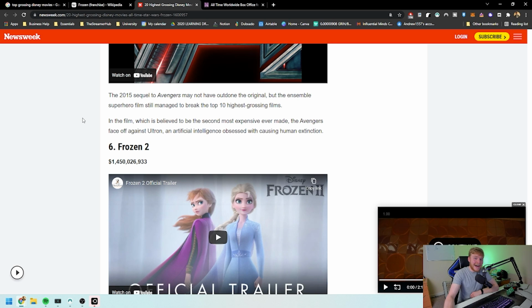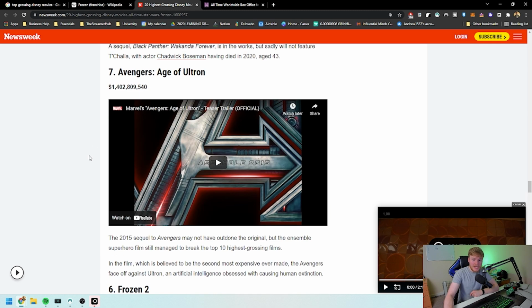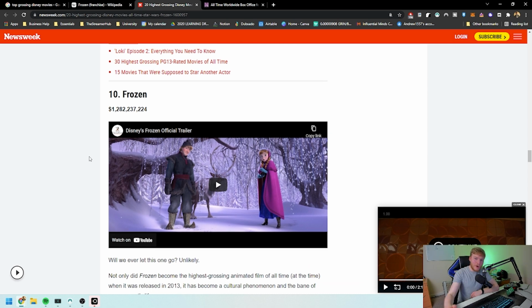If we also take a look at the highest grossing Disney films, Frozen 2 is actually higher up than Frozen 1 and done better than it. The sequel earning 1.45 billion at the box office and Frozen 1 with 1.2 billion, both are absolute monsters when it comes to the popularity of this show.